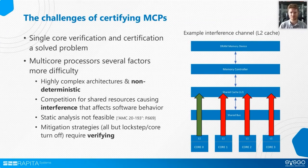So a multi-core system on chip has multiple cores, but it doesn't have independent main memory and independent buses for all of the cores. So some of the resources are per core, such as the level 1 cache, but then you may have level 2 cache, level 3 cache, which is shared between cores. You have main memory and I/O buses that are shared between cores. And this means that what is happening on one core can affect the execution time of something happening on a different core. And this makes it very difficult to bound the overall execution time of the software.